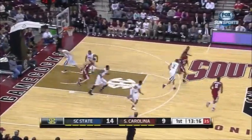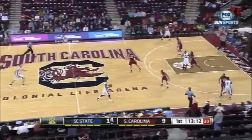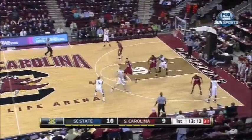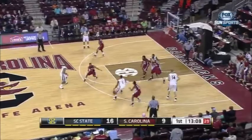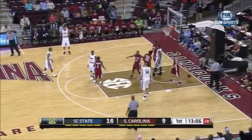Wow. Boy, Adams shot that ball. He got it up, and I mean way up over Lakeem Jackson. Really nice defensive trip for South Carolina State. Great execution on the break. Williams is fouled. Palmer got him.